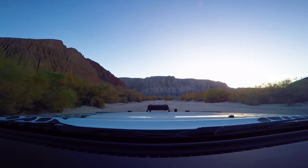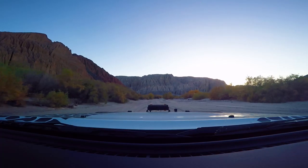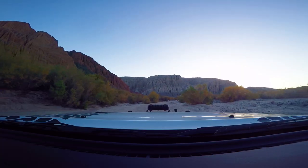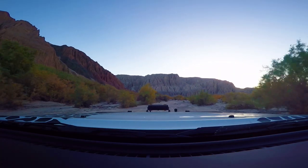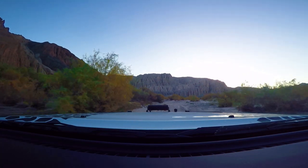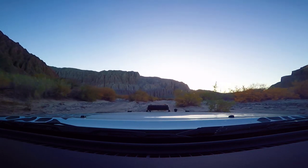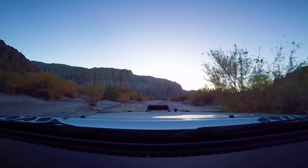The area is ideal for hiking, hunting, camping, nature study, rock hounding, horseback riding, and vehicle touring. Since the campground is recessed into the canyon and shielded from light, it is a popular destination for stargazing. Don't forget to keep watching because I'm going to show you a pretty good full moon time lapse.